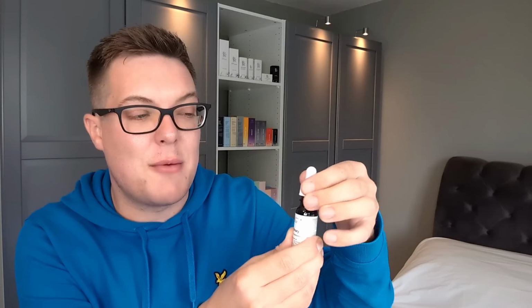This is The Ordinary Pycnogenol 5%. Now, the smallest of all of their products, and people say, is it worth it for the amount you get? Absolutely, because a little goes a long way. And this is a potent antioxidant. It comes in this beautiful, vivid red colour, which I'm sure you can see there. Don't be alarmed by that. It doesn't stain the skin or anything.